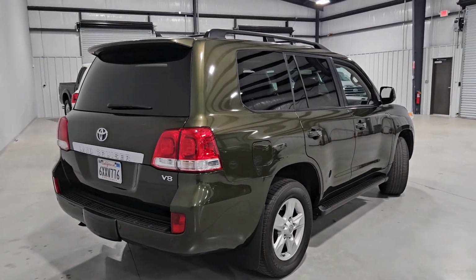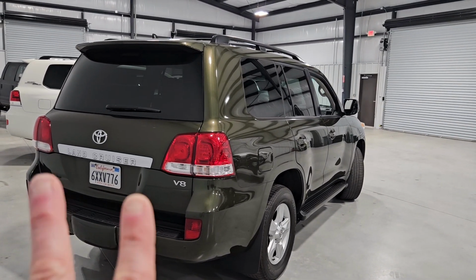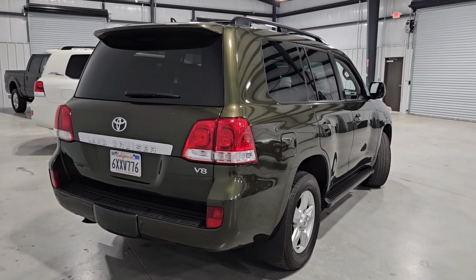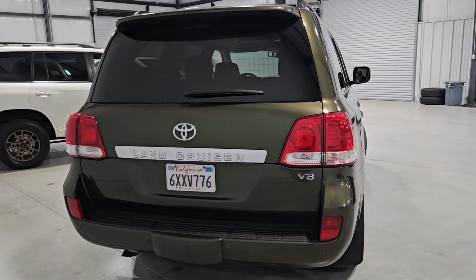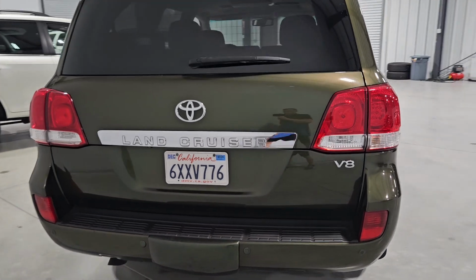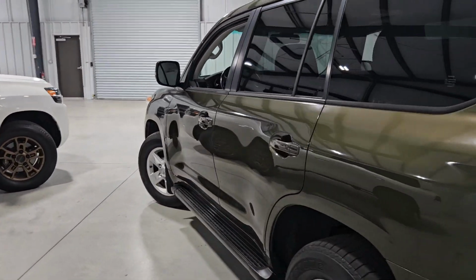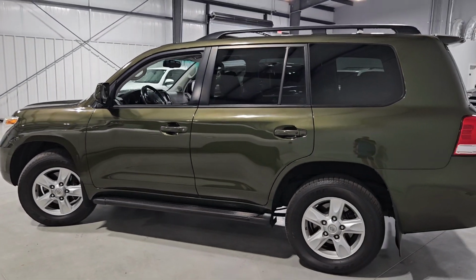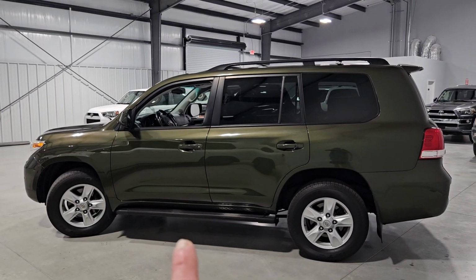So really cool car here. In my career, this is the second Amazon Green car I've had. The first one I had was an early one, a 2008, about 5 or 6 years ago. And this is the second one I've ever found that was worth putting any kind of effort into trying to buy. So super excited about this car. Again, this is a one-owner car, 137,000 miles, California car, Amazon Green. Does not get much better than this.